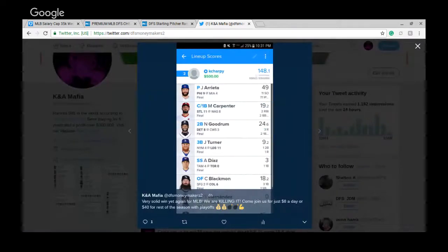Anyway, this was in a small league, scored 148, and this one came in second and won $500. I had Arrieta. If you look at the video yesterday, I recommended Arrieta. Hopefully you guys put him in there. He had 11 strikeouts, very solid from Arrieta. Also recommended Carpenter, since he was number one on the slate. Rating wise, he had a solid 19.2. Goodrum, at 2,800, was very solid as well, 24.6.